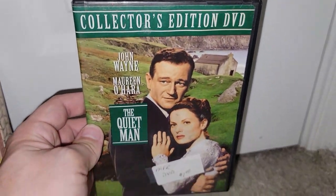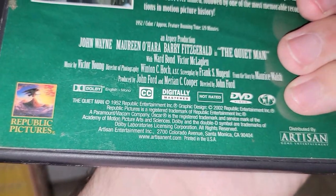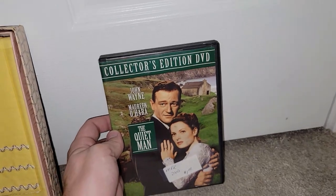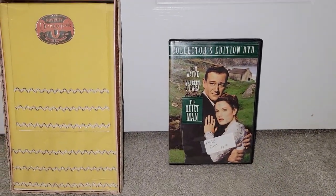I also found a copy of the, what year is this from? 1952 movie, The Quiet Man with John Wayne and Maureen O'Hara. I heard that that was a very good movie, so I'm looking forward to watching that.